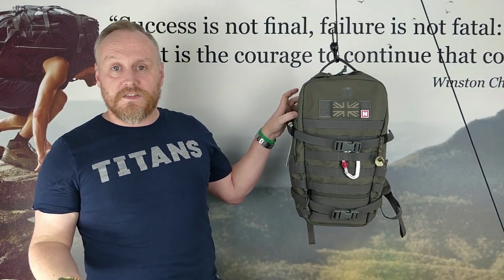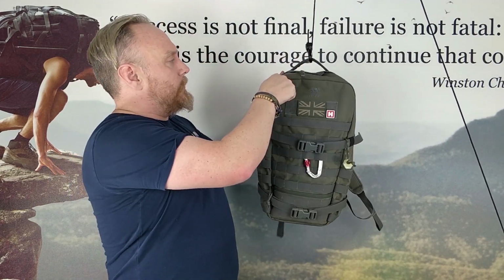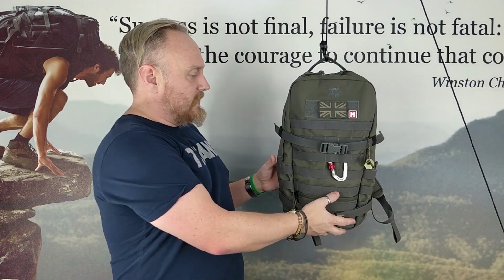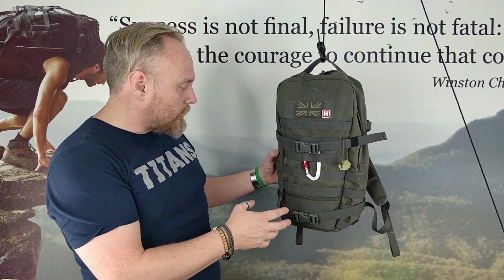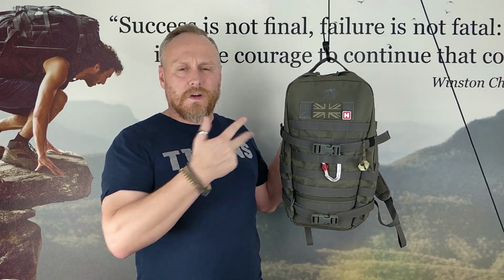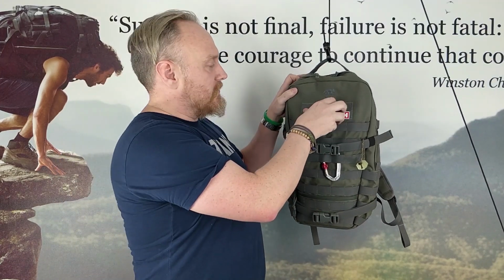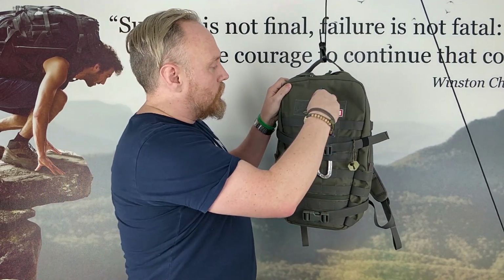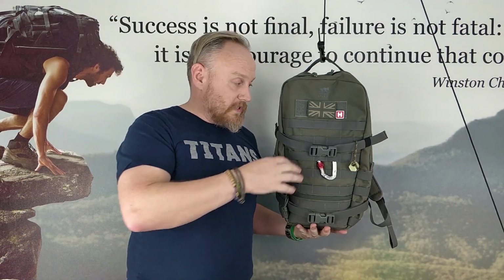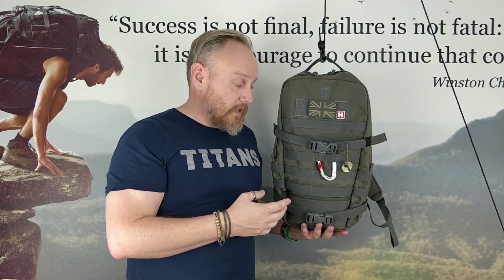So, getting to the pack, we'll go round it as I've done before, starting at the front and the outside. This pack comes in five different colours. This is the grey or graphite colour. They also do a khaki, a coyote, a completely black, and a green version. You've got the Tasmanian Tiger logo at the front, a nice large hook and loop strip so you can put morale patches on there. And hopefully you'll notice the whole of this front is dominated by Molle webbing.